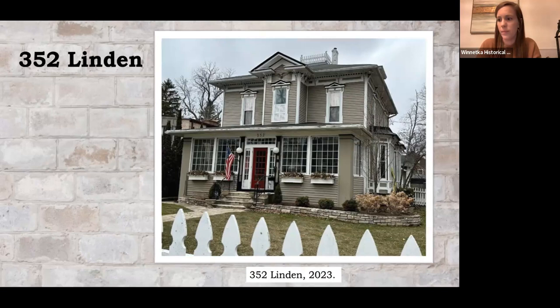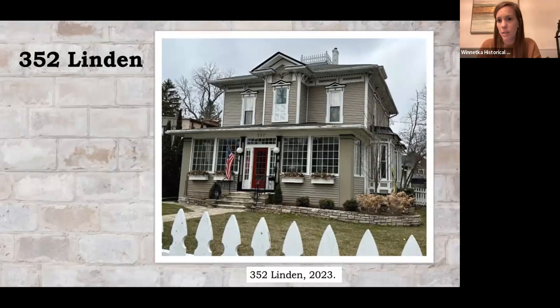Thomas was a master carpenter, which is someone who is highly skilled as both an architect and a builder. While we don't know for sure, it is likely that Thomas both designed and built all of the John T. Dale houses in Winnetka before he died in his son's home in Winnetka in 1880.